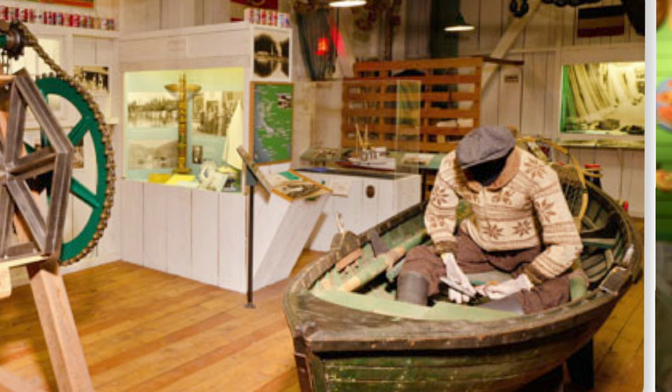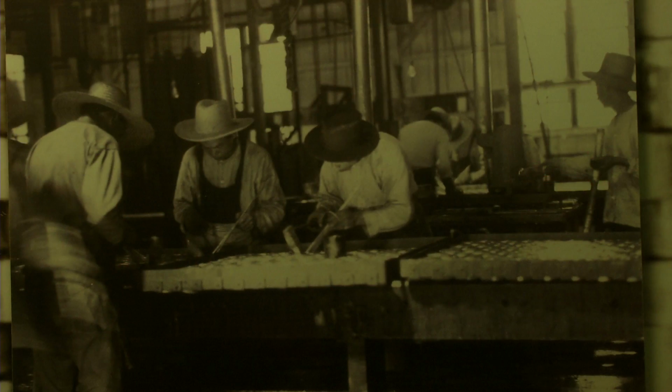As you step into our commercial fishing exhibits, you're immediately transported to the waterfront. The creaky floorboards and the whitewashed walls were all designed to give a sense of an old cannery building. Some of the topics that we cover in this space are the early canning industry and the commercial fisheries, the gill netting, the troll fishing, and the seining.